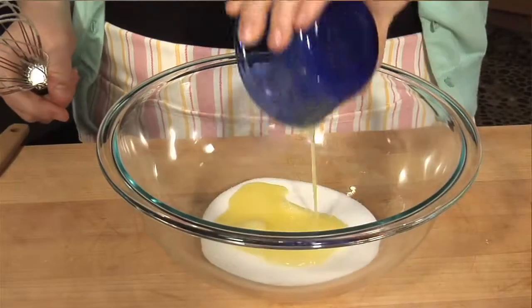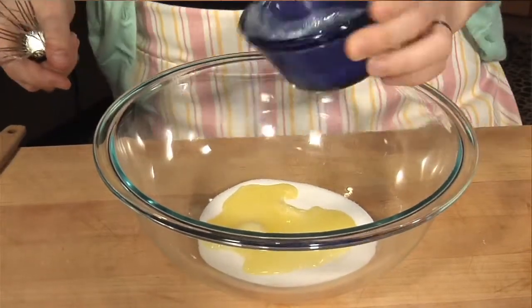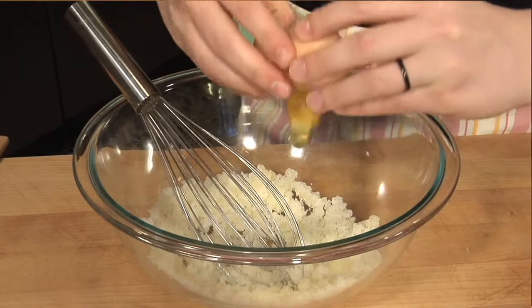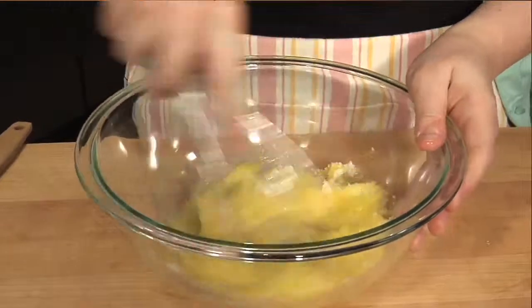And then just 2 tablespoons of butter and some sugar. Stir that around. 1 egg goes in, just like that. Couldn't be any easier.